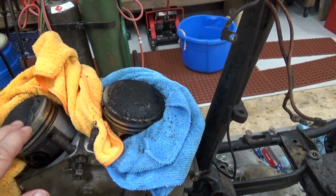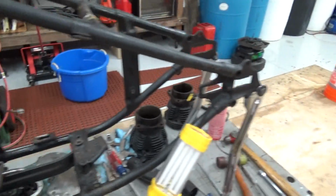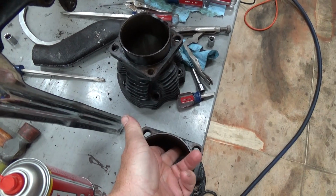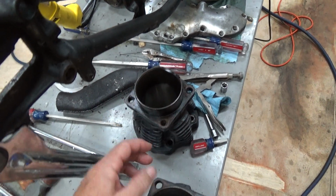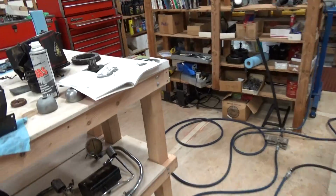No, this is old gas that creates carbon problems. Most of the miles were on old gas. And we have standard bore cylinders with no wear marks. Just very, very little. This bike doesn't have more than about 10,000 miles. That's it.